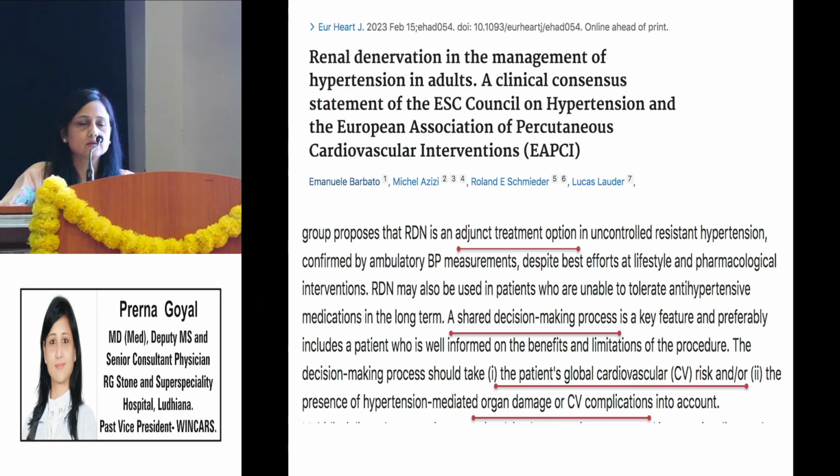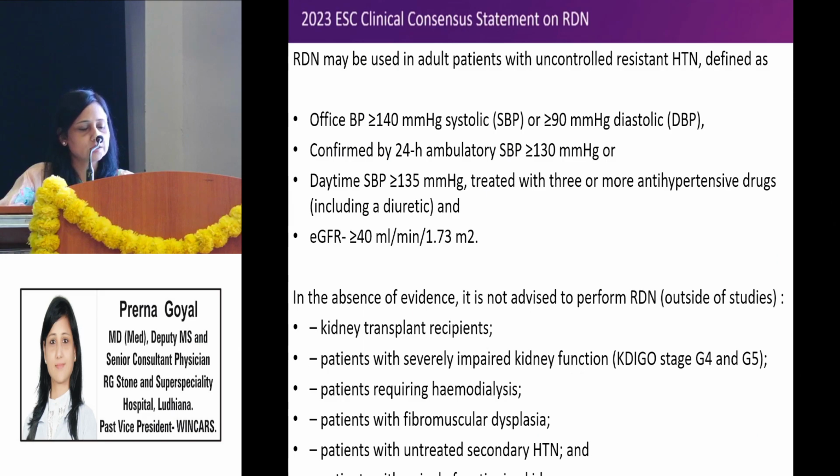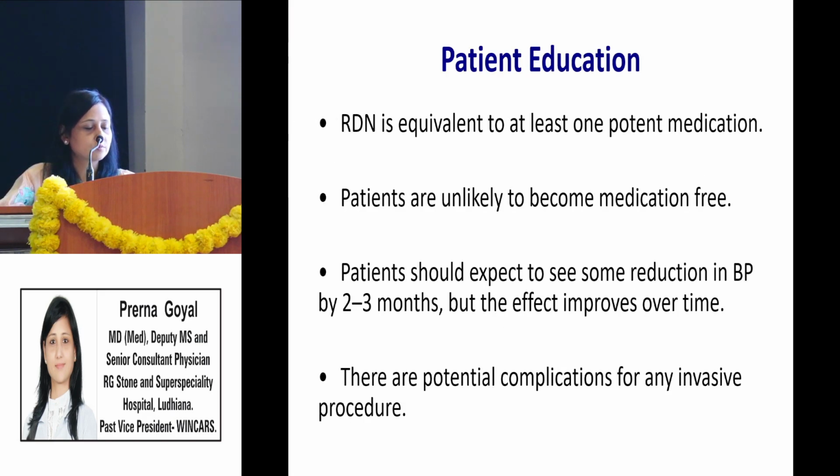But that should be done in a shared decision-making process. The person should be informed about the risk and the benefits of the procedure, and also the patient's global cardiovascular risk and end organ damage should always be examined. Apart from this, these RDN trials have been indicated only in persons with GFR more than 40. Below GFR 40, it is not recommended, and in the absence of evidence, it is not recommended to perform in kidney transplant recipients, in severely impaired kidney function requiring hemodialysis, or persons who are having untreated secondary hypertension and fibromuscular dysplasia. Patient education is very important.